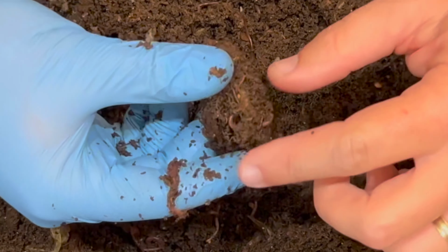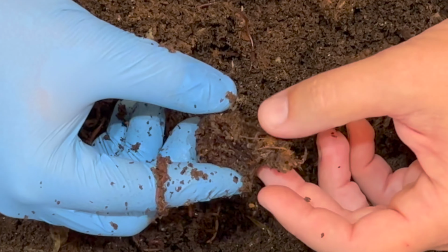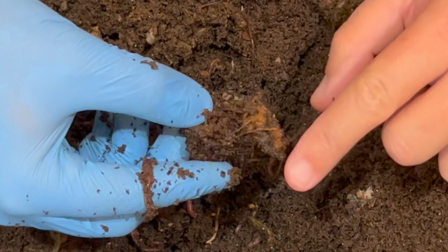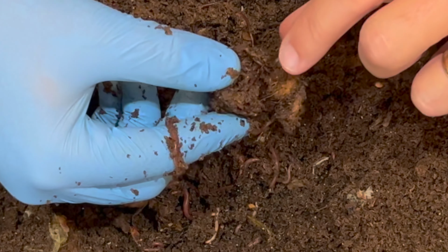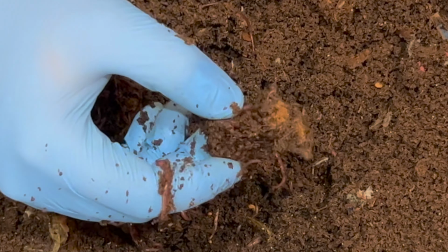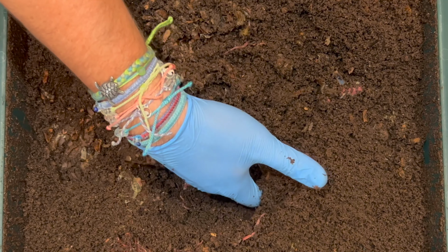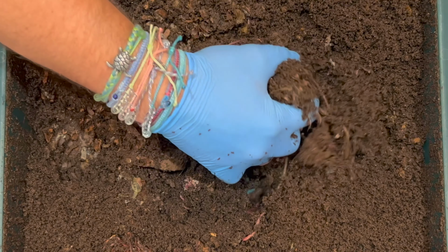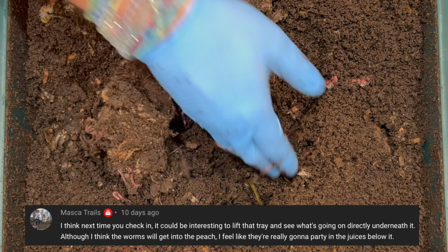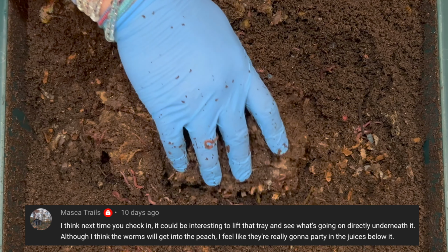I mean, this looks like it's just some castings on the top of it. Or no, well, it's kind of attached. So that right there, that's what's left of the peach. Just a little bit of fibers attached to the peach seed. So pretty cool. I'll leave this peach seed in here for a while, and maybe I'll try and break it up. All right, let's keep going through the rest of the feeding, and then another commenter had asked if I could look underneath because perhaps some of the juices went under.